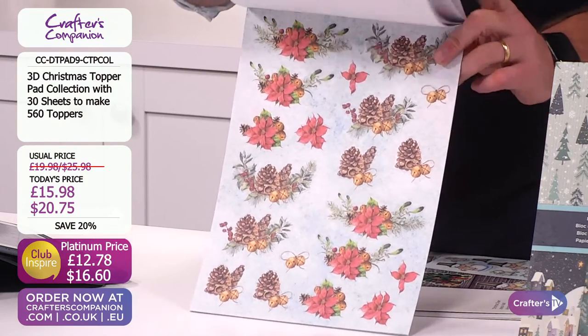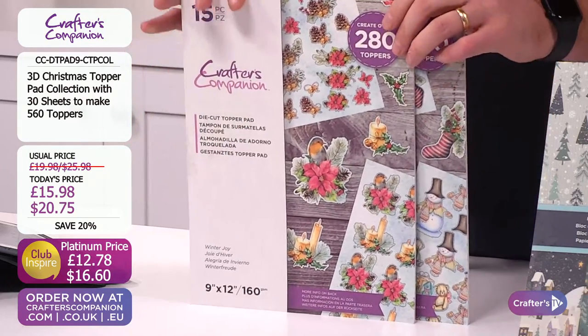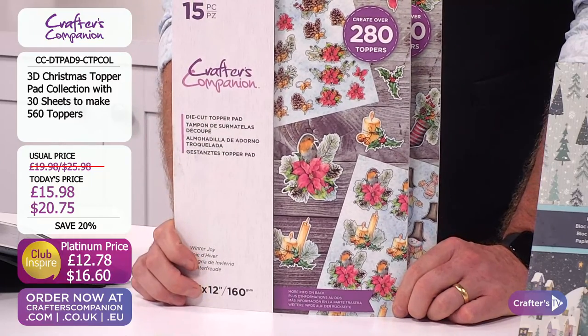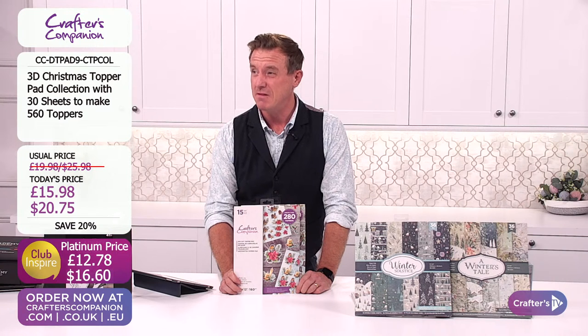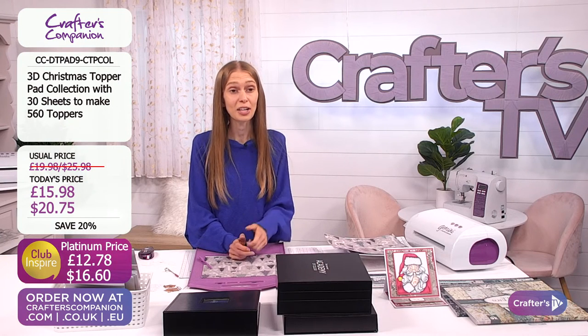A really nice way, as I say, to get into making your own Christmas cards for very little expense, £12.78, $16.60. I mean, really, if you'd never crafted before, all you would need is a bit of adhesive, some card blanks, and then you're making Christmas cards quite inexpensively, aren't you? Yeah, absolutely. They're great as well if crafting with the kids, crafting on a budget, quick crafting. They still make amazing cards and projects.